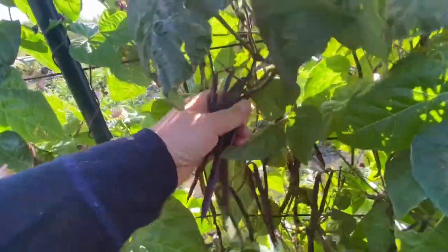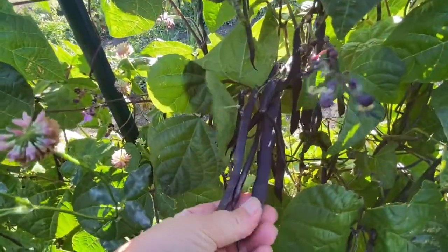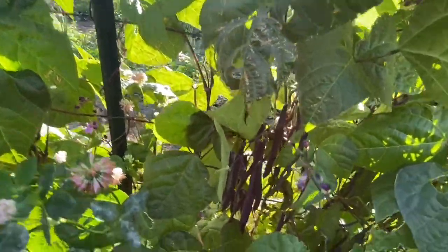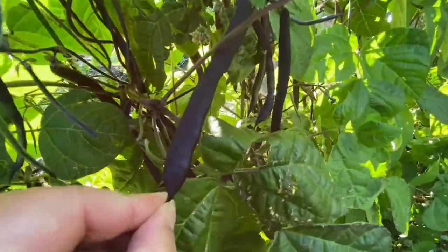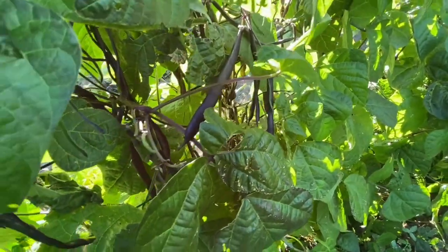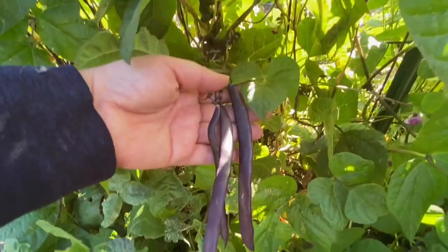They are not a stringless bean. I've learned if they get too mature, they do have a string, but they are huge. These beans are really versatile. They don't get a string in them till they're really mature, but the beans are massive and they're so tender and so much fun to cook, especially if you have kids, because they're this really pretty purple color, and when you drop them into water, they magically turn green, such a vibrant green from a vibrant purple. I call them my magic beans, and the kids really enjoy cooking with these.